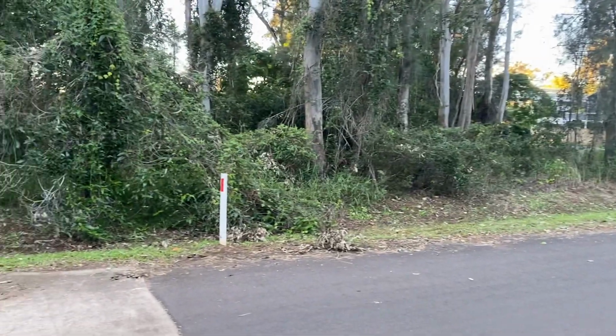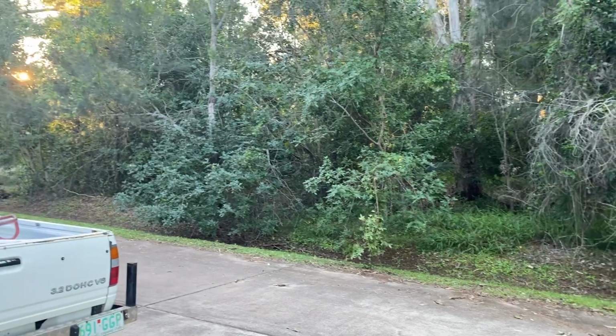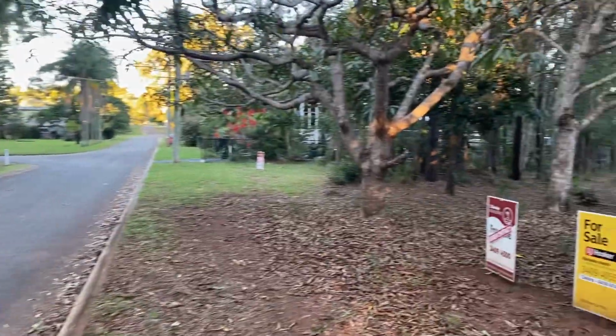Now, this land across the road here is all zoned conservation, so there's never going to be any buildings there. It'll always just be bushland, which is nice. So it'll always be nice and private and peaceful. Okay, so we'll go for a wander on the block.